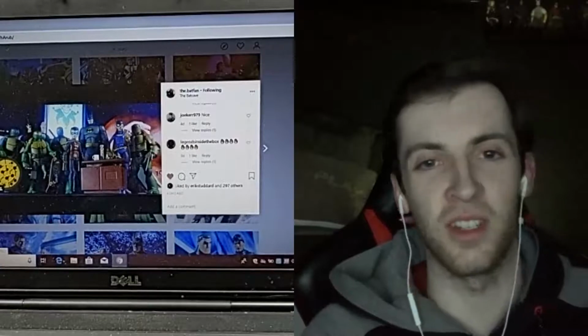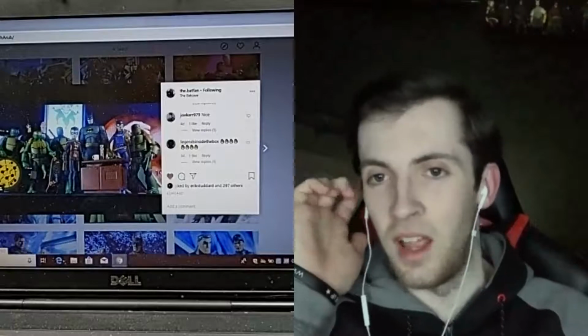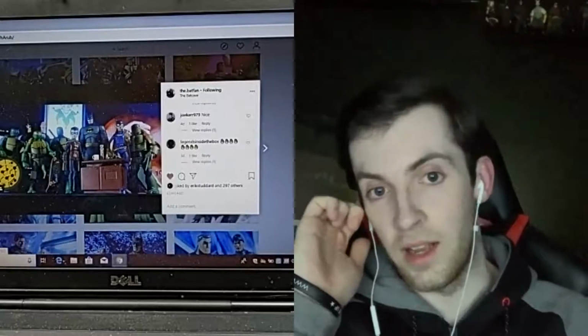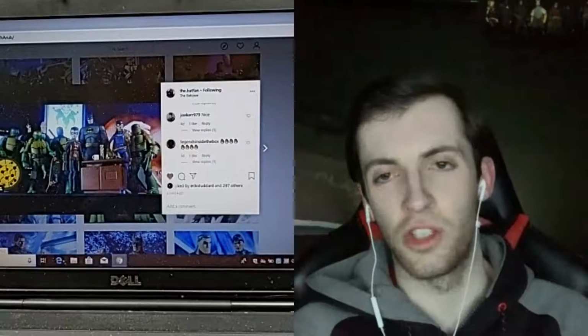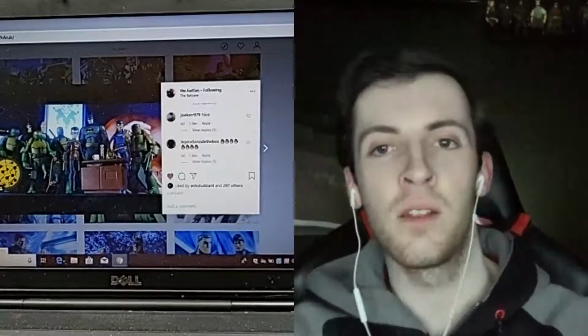I've seen a lot of people criticising the Turtles. I don't know why. I think they look great. They are great. Some of the NECA ones, the actual movie NECA ones look great. Some of the NECA comic ones look shocking. So I think DC Collectibles did a great job on them.